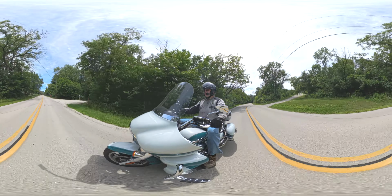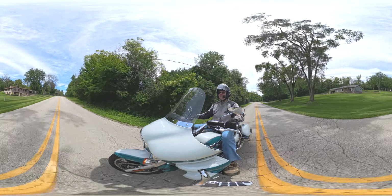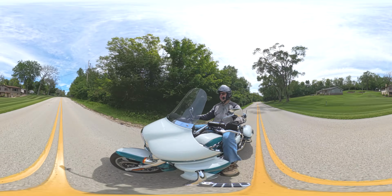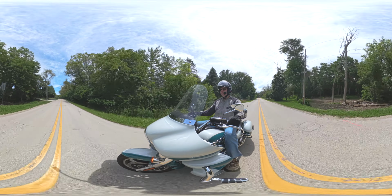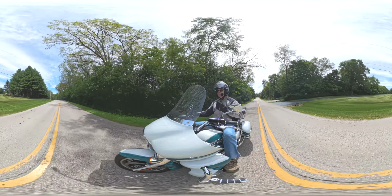I did not see a speed limit sign when we took off, but I'm going to assume it's probably about 35 miles an hour. That's what most of the roads have been around this little area here. Somewhere between 35 and 45. And yep, there it is, 35. The Rustic Road program, all the roads are governed at a maximum of 45 miles an hour. You cannot go over that. So don't go ripping down through these roads at 55, 60, okay?